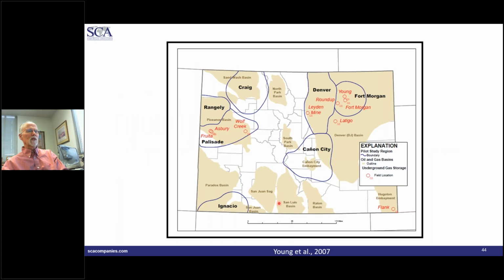And just in the state of Colorado, to illustrate where the existing gas storage fields are located, they are shown by this diagram.